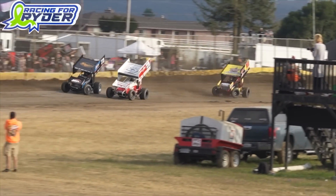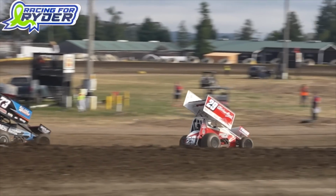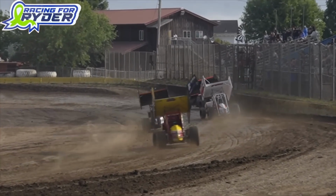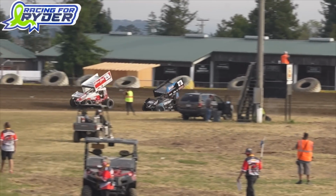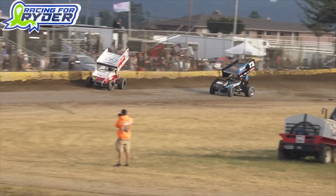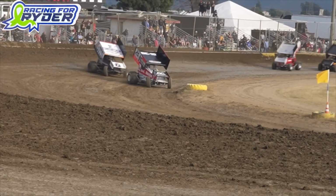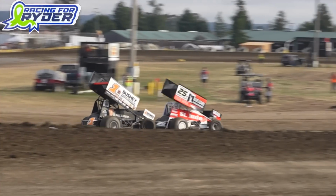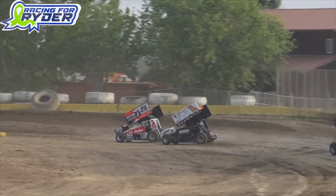Justin Sanders gets first call down the back straightaway. Bud Kaeding up the inside, up into second. It's Sanders, Kaeding, Burnell, 83B Bloomfield, 25Z Chisholm. Everybody running bottom to middle.